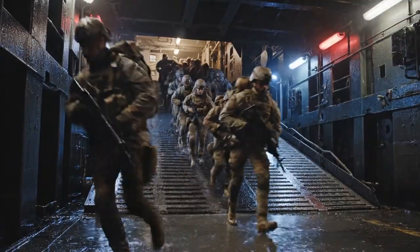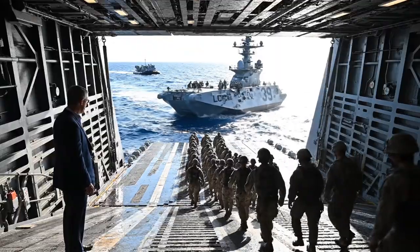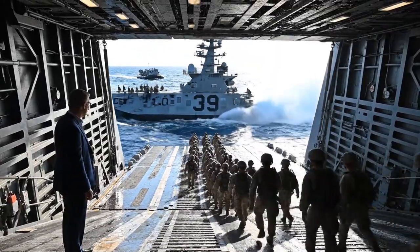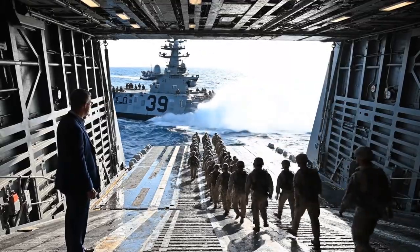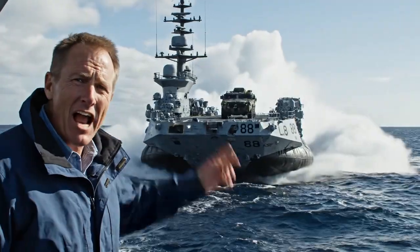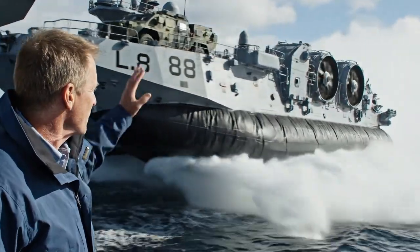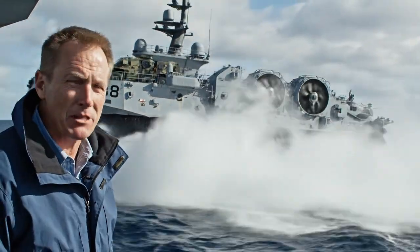Keep the line moving! Push through! We are witnessing the relentless pace of deployment. As the soldiers ascend the ramp, LCAC 39 executes. Here it comes, LCAC 88, absolutely flying across the open ocean. Look at the speed with that armored vehicle strapped to the deck.